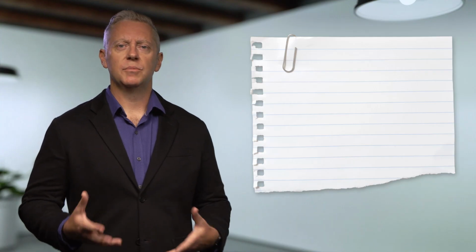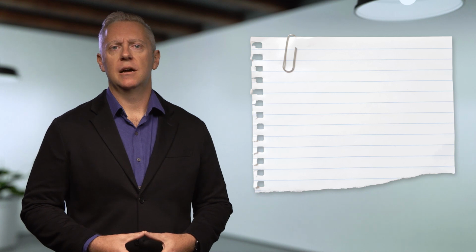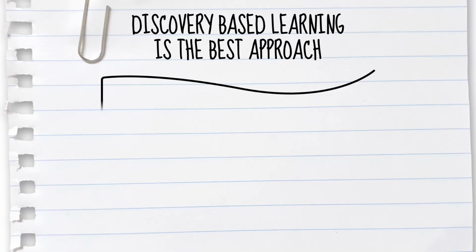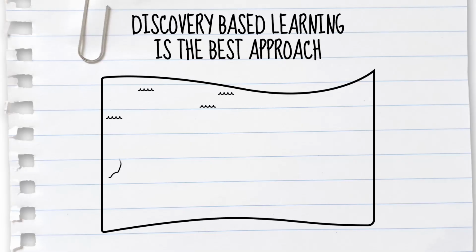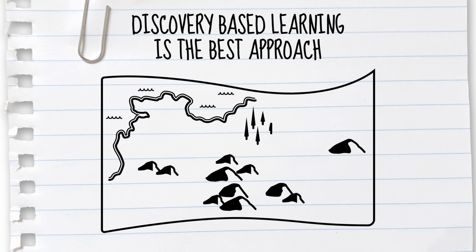So flipping over a little bit more to the teaching side of things, this idea about pure discovery-based learning and how that might be the best approach. Now, this one's a little bit more tricky in that there is a component of this that is useful. If people need to be able to solve problems in the future, then getting practice and understanding that problem-solving process is obviously a really important thing to do.